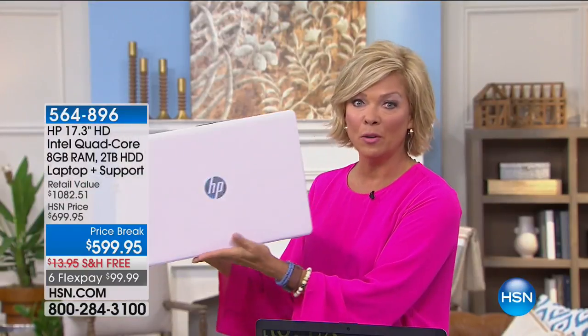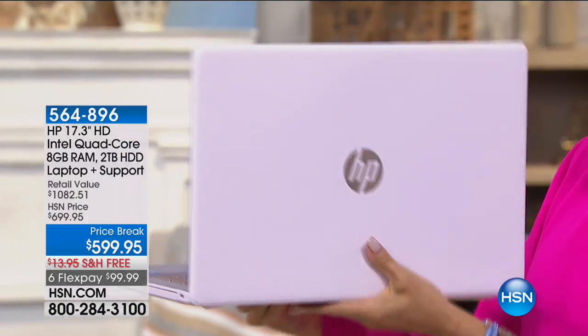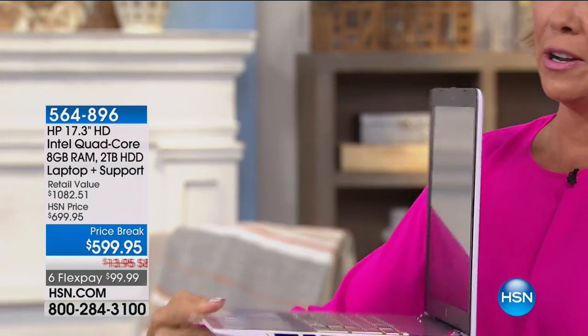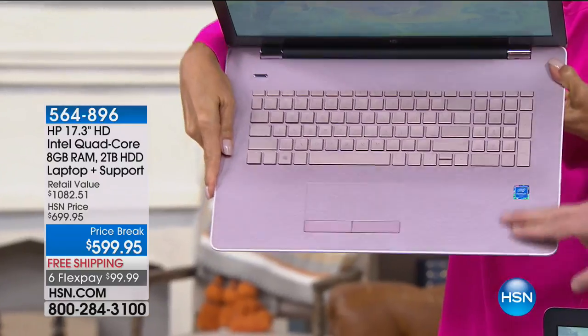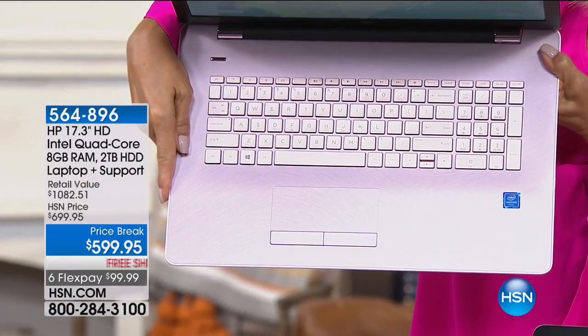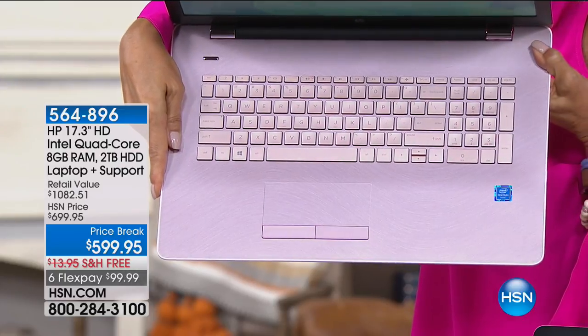This HP laptop. So cool. Okay, first of all, it's HP. Second of all, look at this beautiful champagne rose color. It's an HSN exclusive. It's called pink if you're using automated, but it's a champagne rose. We have very few of these, so I'm going to ask you to jump. Look at the rose-colored keyboard. This is the only keyboard that's like that. I am in love with this.